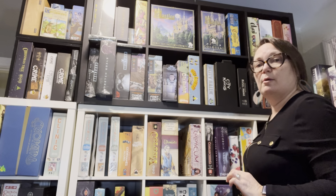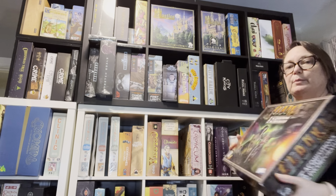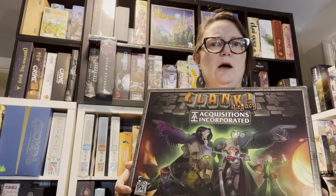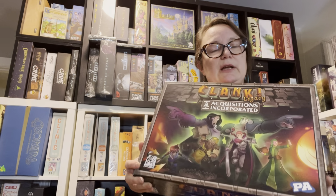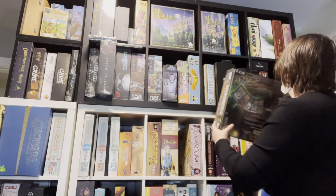We had Clank, but we got rid of it because we played through the Legacy, so we're only going to keep one version of Clank. We like it. It's just not our top. I don't know if it's going to be my top 100. It might be, but it's not going to be top 50 for sure. So we kept the Legacy version. This is the one we played, and we put together ourselves.